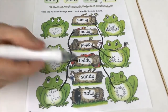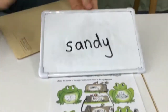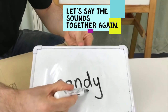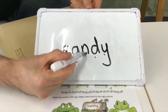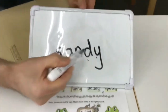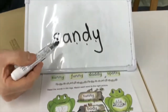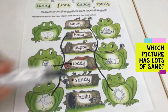Almost finished. Let me see. There's our word there. Make it easier, I've put it on the board here. Let me see. Put my sound buttons in. So we've got s, a, n, d, y. Sandy, sandy. So let me see, sandy. So lots of sand. So there's the word sandy.